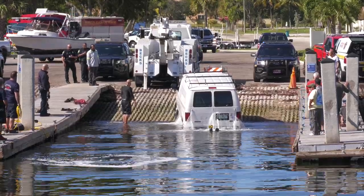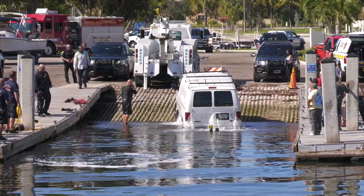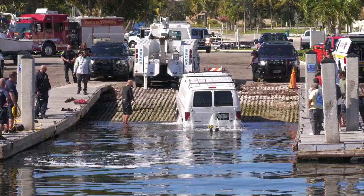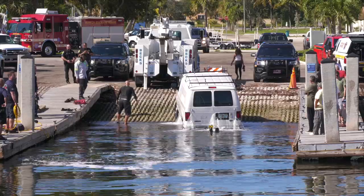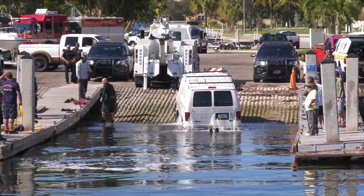Now, obviously, we saw stuff floating in this, so this one's kind of unique. A lot of times we'll see people open these doors to kind of let that water come out, but you don't want to do that in this situation because all the stuff we just saw floating is going to come flying out.